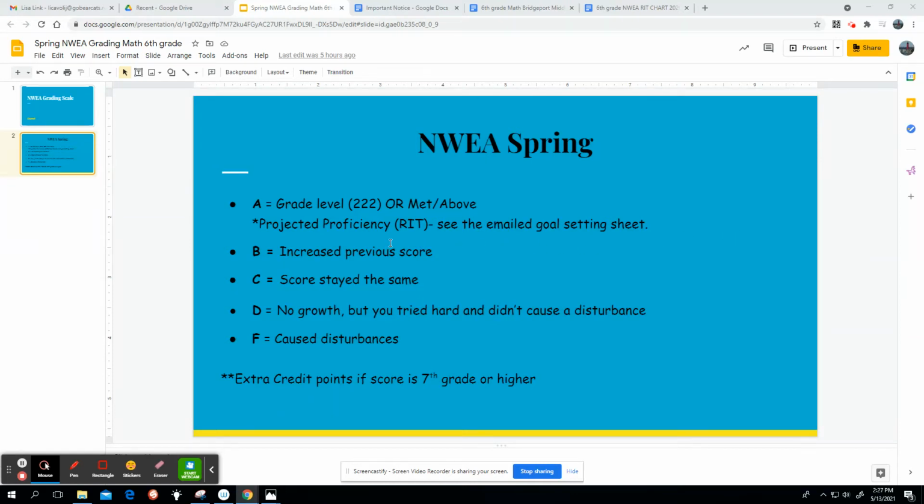Okay, so if you score this grade level 222, which is the spring score, or you reach your projected proficiency, that's that dotted line on your report we just looked at, and I emailed that to everyone, so you should have gotten that in your email. It just says PDF on it. You're going to get an A in the grade book.